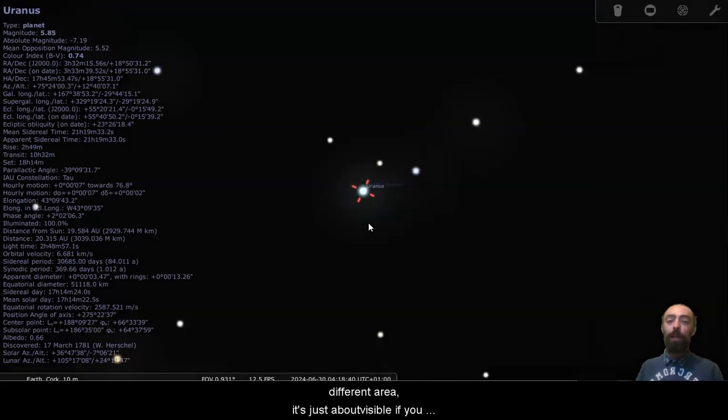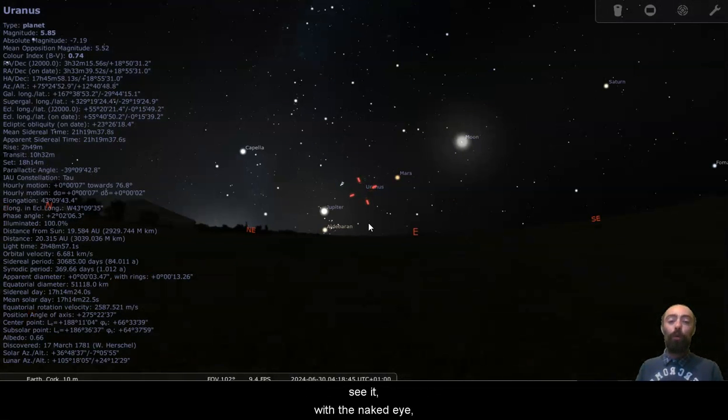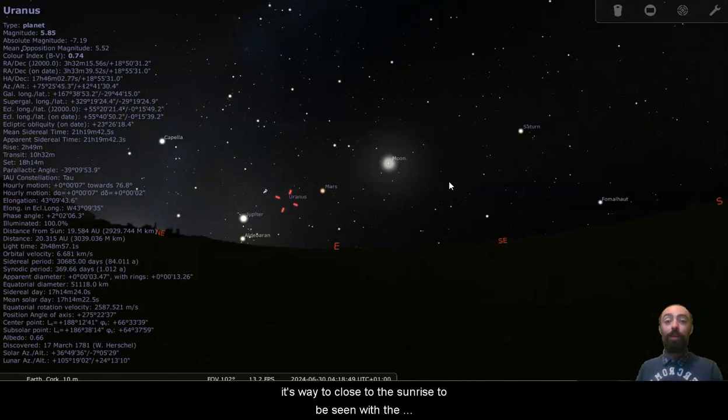It's just about visible. If you have a telescope, then you should absolutely be able to see it. With the naked eye, I wouldn't rely on it. Definitely not at the moment. It's way too close to the sunrise to be seen with the naked eye at the moment.